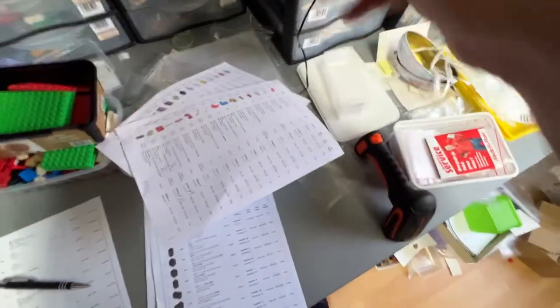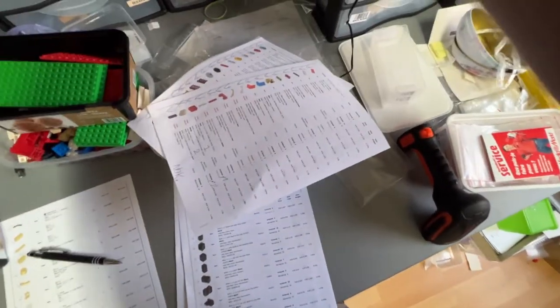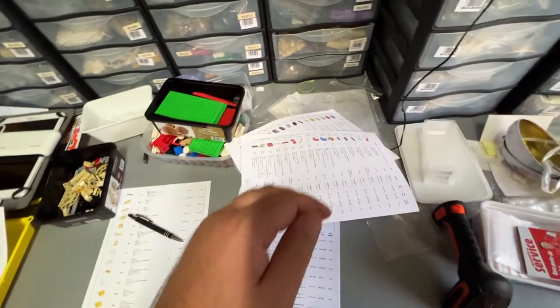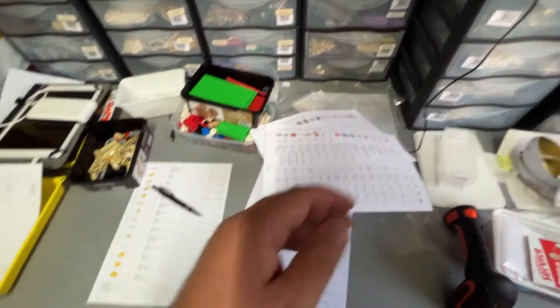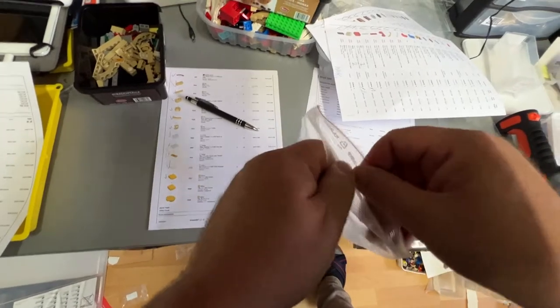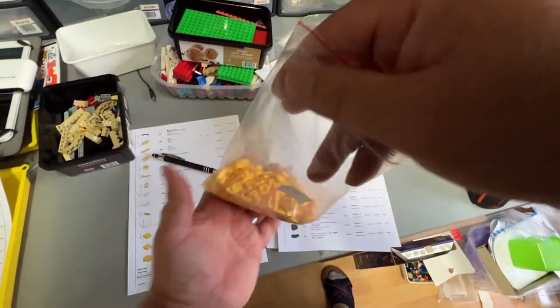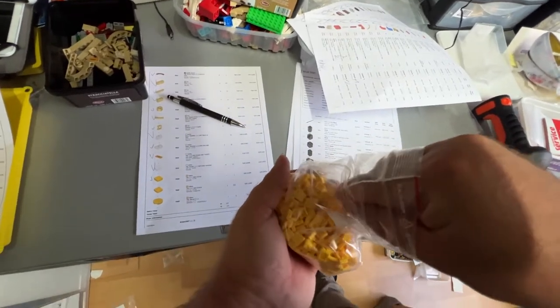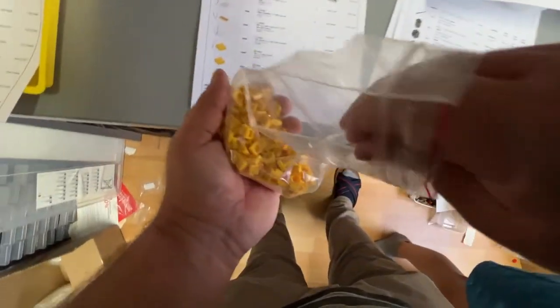G2. Almost there. We zijn er bijna. 1, 2, 3.